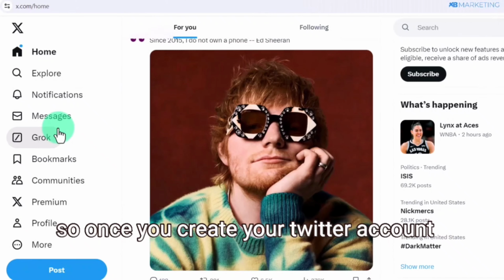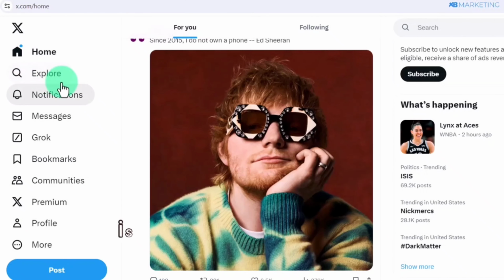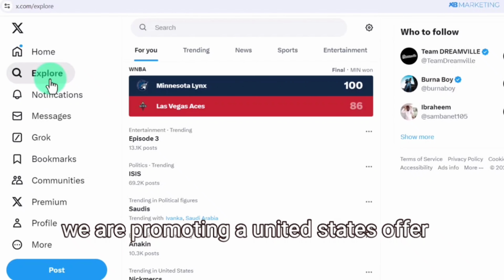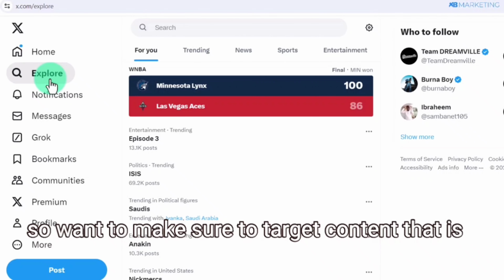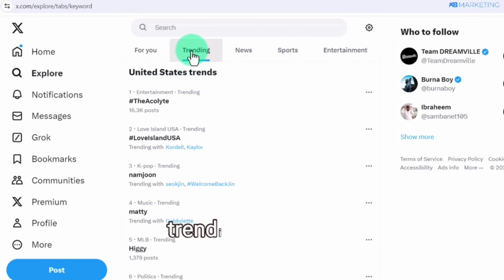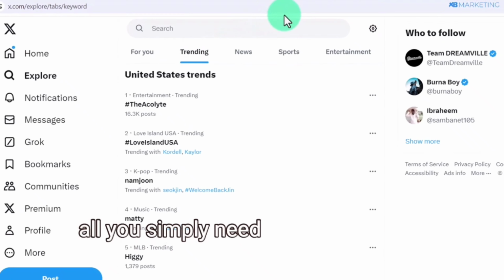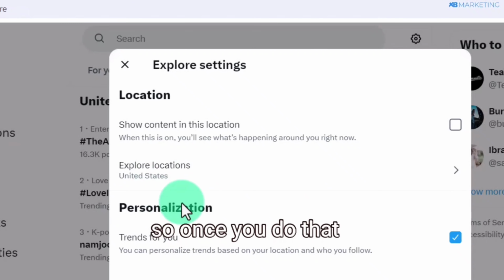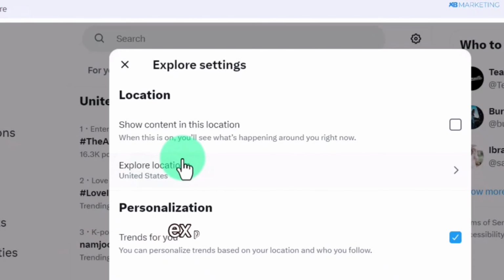So once you create your Twitter account, the first thing you want to do is to go over to the explore section. And keep in mind, we are promoting a United States offer. So we want to make sure to target content that is trending in United States. So now you want to come over to the trending section. If you come over here, all you simply need to do is to click on this settings icon. So once you do that, you want to come over to where it says explore location.